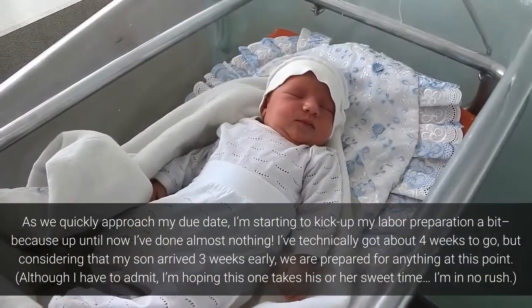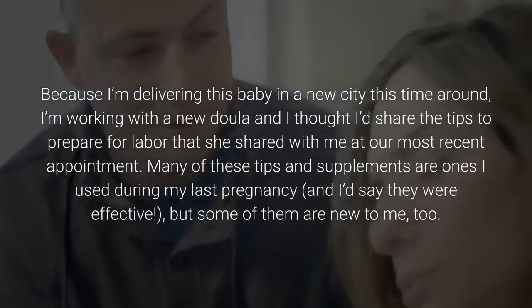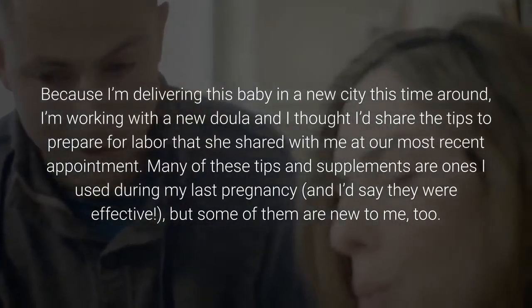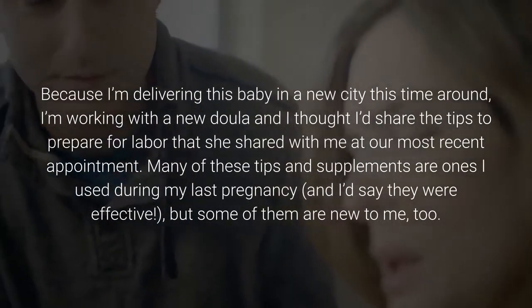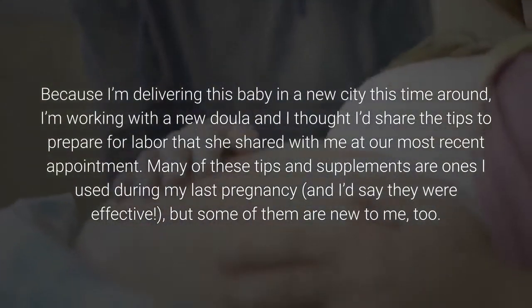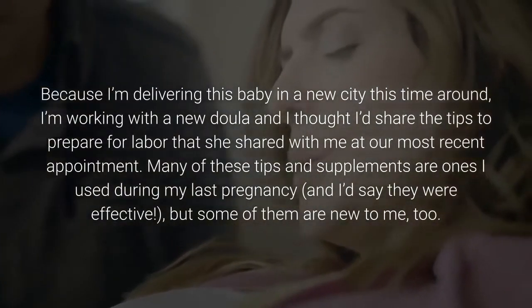I'm in no rush. Because I'm delivering this baby in a new city this time around, I'm working with a new doula, and I thought I'd share the tips to prepare for labor that she shared with me at our most recent appointment. Many of these tips and supplements are ones I used during my last pregnancy, and I'd say they were effective, but some of them are new to me, too.